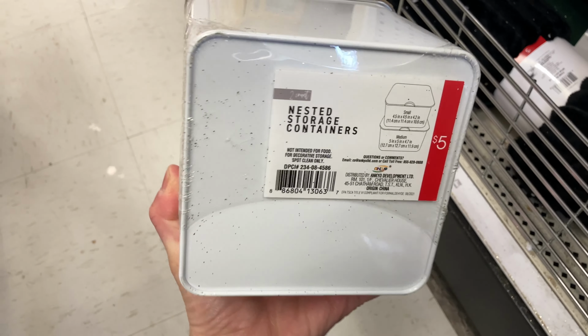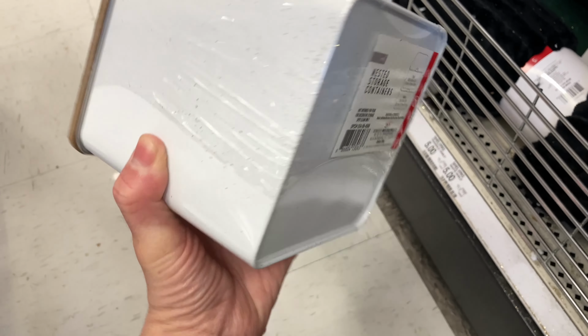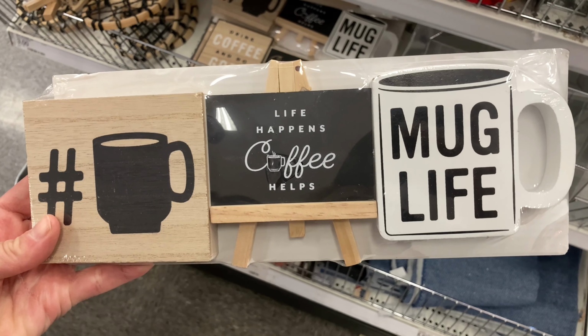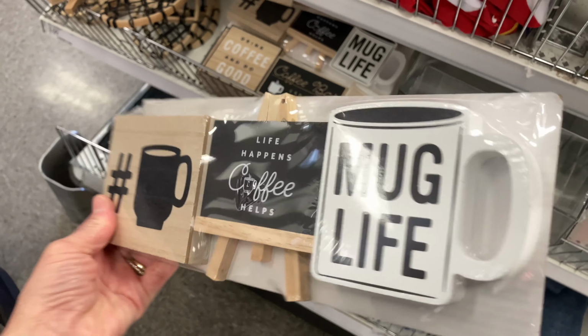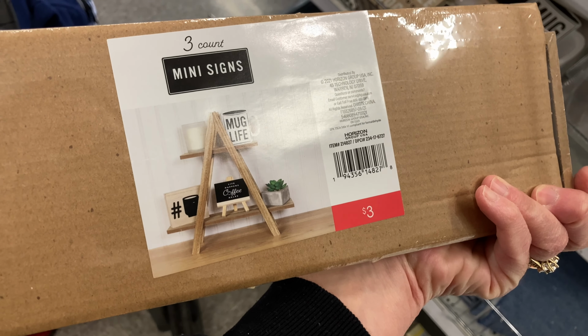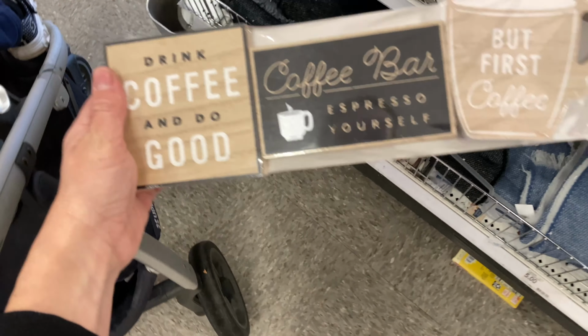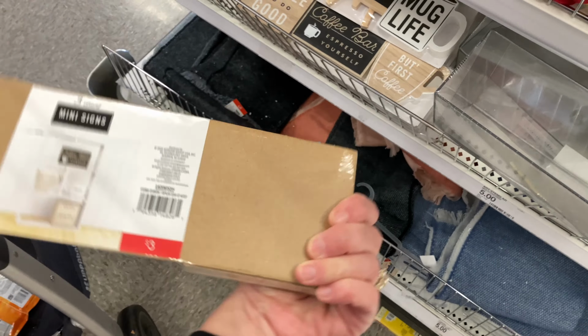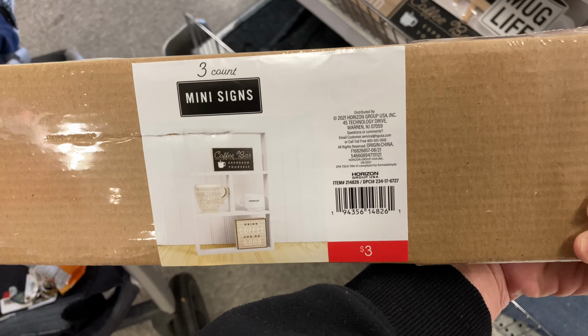Moving along, here is some storage containers. This set comes with two little ones, so you can purchase it for the set of two. You can do so many things with it. Like, you can even put in like flour, I feel like, or even sugar. And then here is just some coffee decor, which I think is so cute. You can add them to like the tray that I showed earlier in the video.